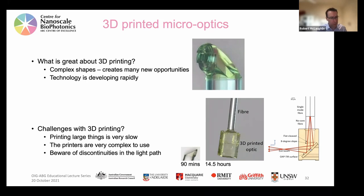These very high resolution printers, so things like the Nanoscribe, are much more complicated to use. You really need an engineer or a physicist who has a really good understanding of the optics and of all the mechanisms at work here to make that thing work at the level that it should. So they're not just out of the box. You've really got to understand what they're doing. They're not turnkey technologies. However, if you do understand them, you can 3D print beautiful things.